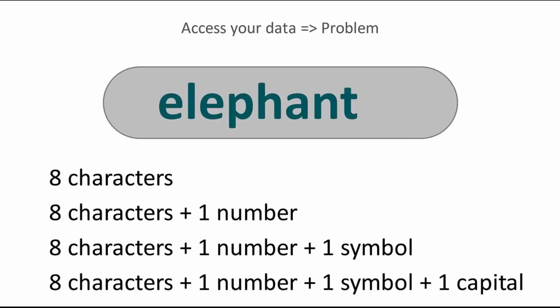If it's an 8-character password, they put in something like elephant. If it requires a number, they just toss a number on the end of their core password. If a symbol is required, they put a symbol, then an exclamation point on the end. Then they capitalize a letter. So, if you notice, these passwords really aren't getting any more complicated.